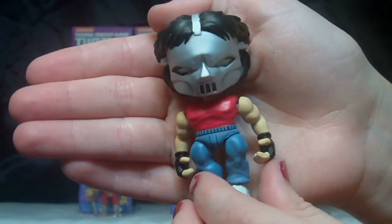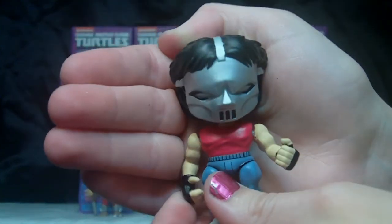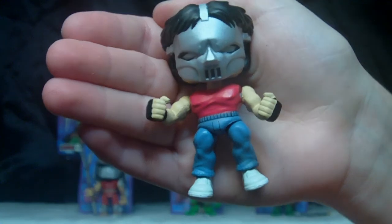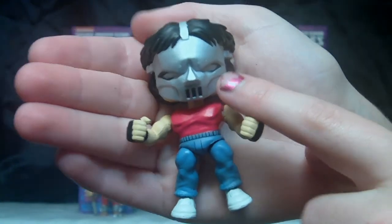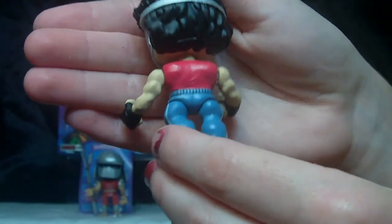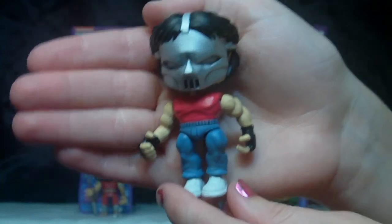Here is Casey Jones, and he is all muscled out. He looks like he is ready for some crime fighting. I really like him a lot. His mask is really amazing. They did a really good job on his hair texturing and giving him the Casey Jones aesthetic look. I really love this one a lot.